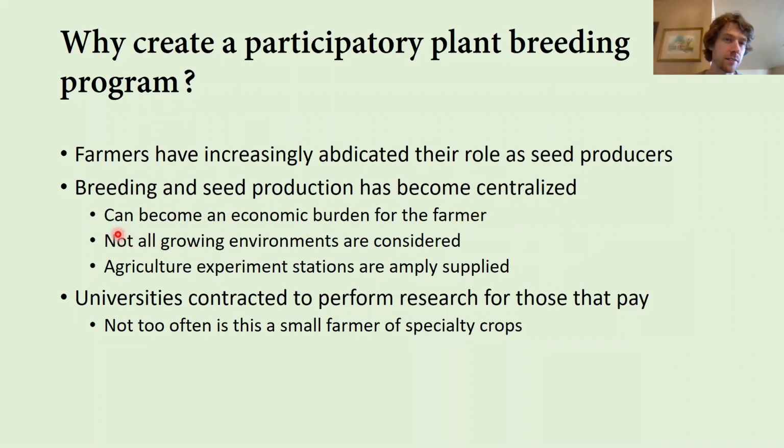And thus, sometimes buying seed can become an economic burden for the farmer, especially for hybrids, because the creation of hybrid seed is such an involved process, they're very expensive. And so that cost is brought on to the farmer, and they're trying to make some kind of profit as it is, so that's tough.